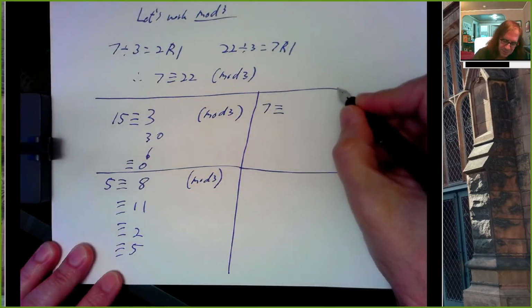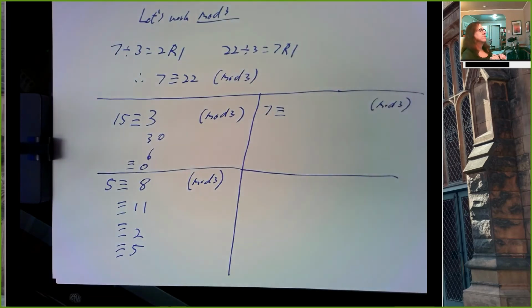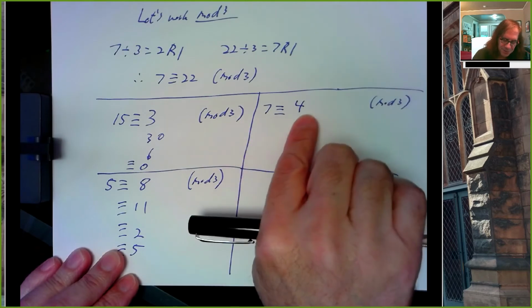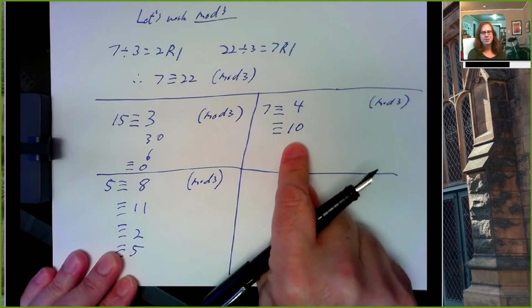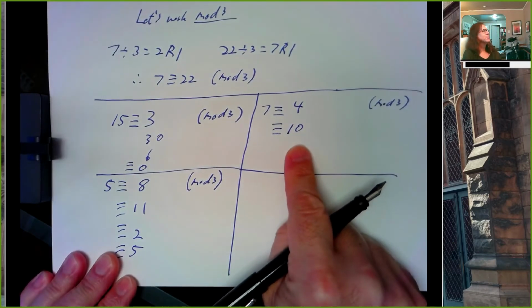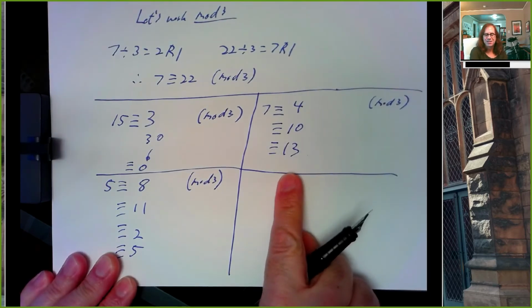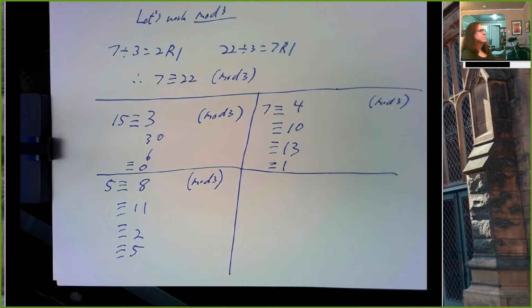What about 7? So 7 is congruent to 4. 1 more than a multiple of 3. Right? Because 9 is a multiple of 3. This is 1 more than that. 12 is a multiple of 3. This is 1 more than that. So all of these are congruent to, actually, 1. And 16.